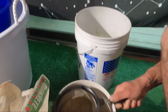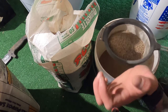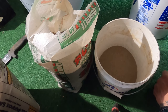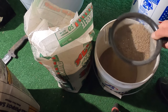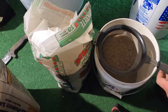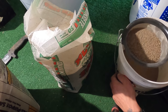This is gonna take forever. It's getting a little dusty in here too. I like that little hook right there. Now I'm not so mad about that $15 I spent on this.